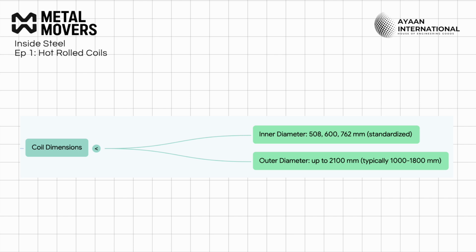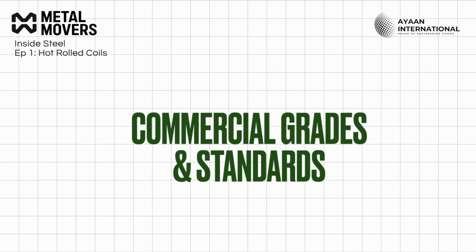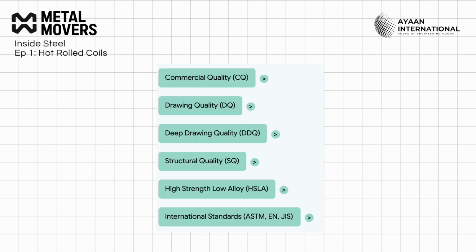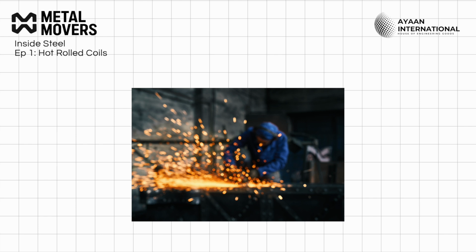Makes sense. Now let's get into the nitty-gritty of commercial grades and standards. It seems like this is where things get really specific. It is. It's all about making sure you're using the right steel for the right job. Different applications need different properties, right? Right. So these grades basically categorize the steel based on its characteristics. You have commercial quality, or CQ, which is sort of the all-purpose HRC, good for general construction and fabrication work. Okay, so that's like the standard go-to option.